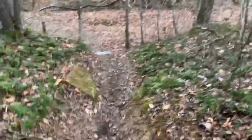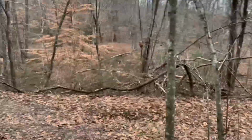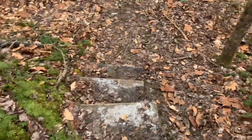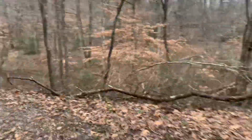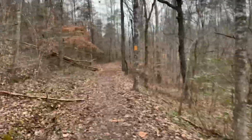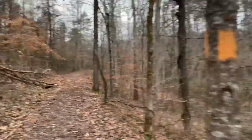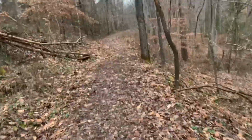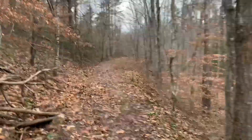A little on the muddy side. Can't really see, but it is a bit muddy. And some snow starting to stick to some of the colder surfaces. It is spitting snow out here. And now we're on an old, it looks like old fire road or service road. And following the orange blazes. This is about a half a mile into the hike, to give you a little perspective where we're at.